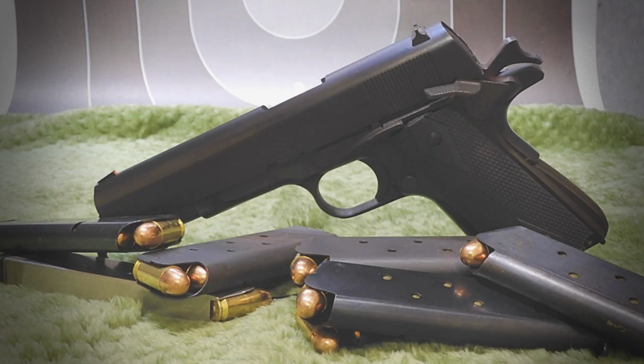Well, there you go. Aside from 2 instances of the slide locking back prematurely, functioning was perfect. Not bad for a Chinese copy of one of the most iconic firearms in history.